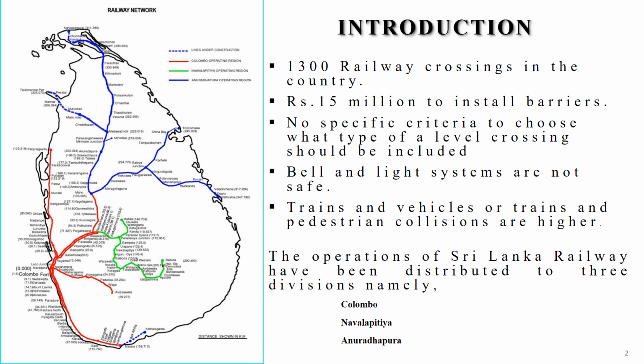Rail services in Sri Lanka were commenced by the British in 1864. Thereafter, the train tracks were extended to Kandy and to the Central Hills to transport tea. With the expansion of the road network, the need for level crossings became prominent. There are 1,300 railway crossings in the country. The roads were constructed in parallel with the rail line. In order to facilitate this, links of the level crossings needed to be constructed at short intervals.